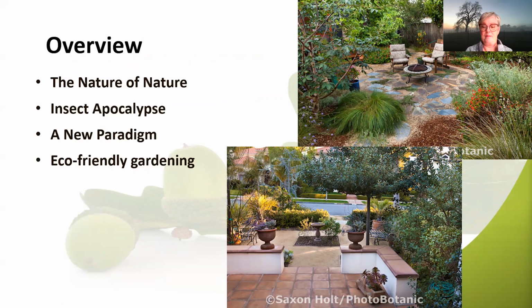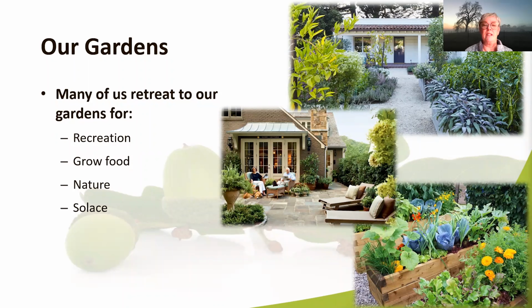So many of us garden for a number of reasons and use our gardens for recreation. We use them to grow food for ourselves, our families, and friends. We oftentimes use them as an extension to enjoy nature in our own backyards, and for just the solace that those gardens provide us.